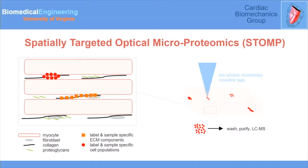So the size of the cross-linking spot is about a cubic micron. It's a little bit smaller in the depth direction. Then we pull out all the stuff we cross-linked and send that to mass spec. So it's really a sampling strategy, letting us sample for the mass spec analysis, but sample in a different way than, say, imaging mass spec, right?